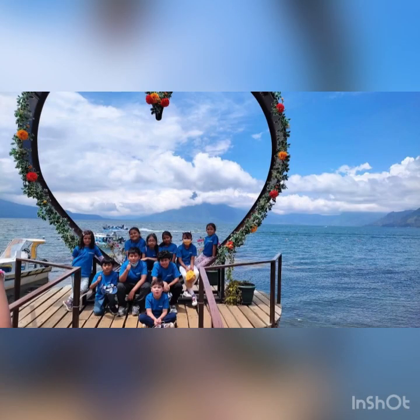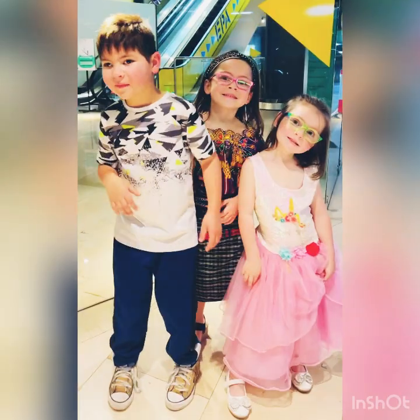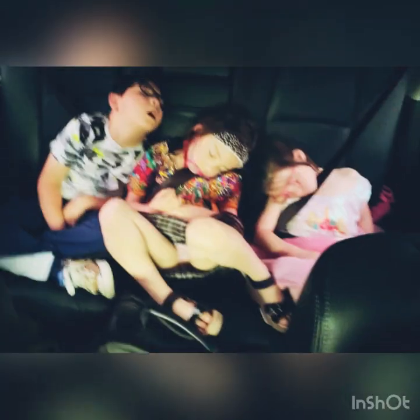Giovanni with some of his schoolmates at the lake in Panajachel. We wore them out.